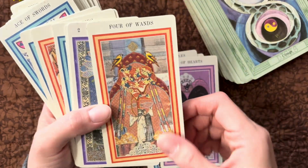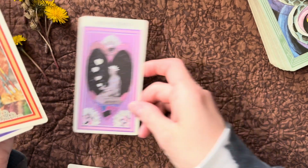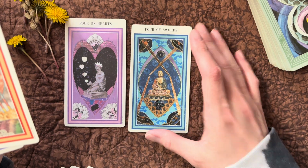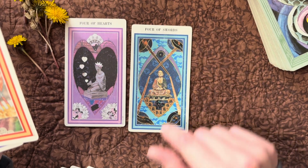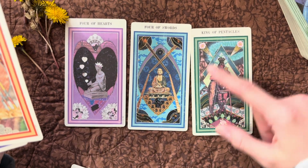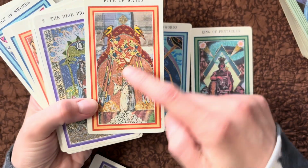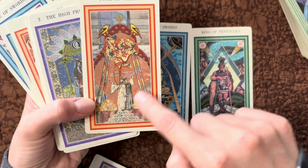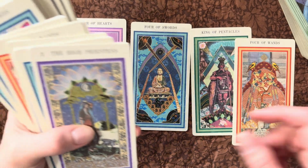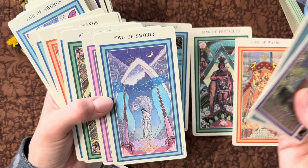But I love this deck, and it's fun because I'm collaging as well. One thing I did notice about this deck recently is that the cups have hearts. The swords kind of have this spade shape. The pentacles have a diamond for diamonds and discs. And then the wands kind of have this club-looking shape. It's not exact, but you can kind of see it. I noticed that they all have that shape, which is really cool, and it's like seeing all this hidden symbolism that I never really noticed before.